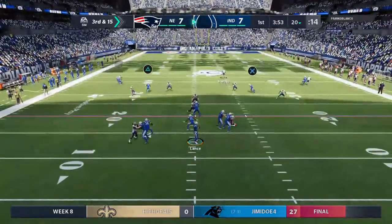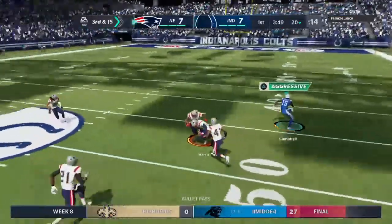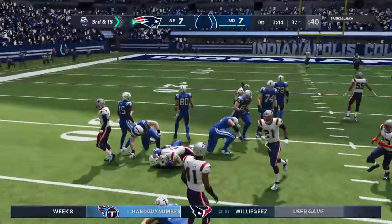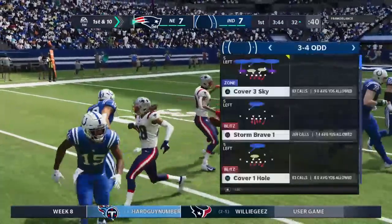The play action fake. They'll look to throw. Looking for Campbell downfield. And he fires one that's intercepted. Picked up by Anthony Harris. And a great return as he gets this all the way down close to the 30-yard line. 3rd and long that time.